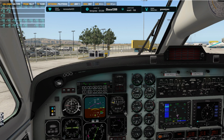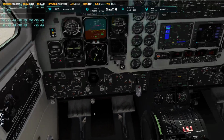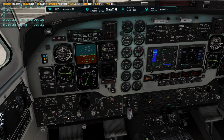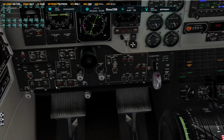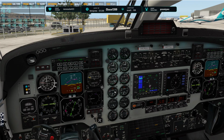Ground idle test, auto feather test. Well, let's see what happens. No, none of those tests work. My Beechcraft King Air 350, all these tests work, but Carenado does not implement tests. Maybe it works functionality wise when you arm it, maybe it will work, but I don't know.